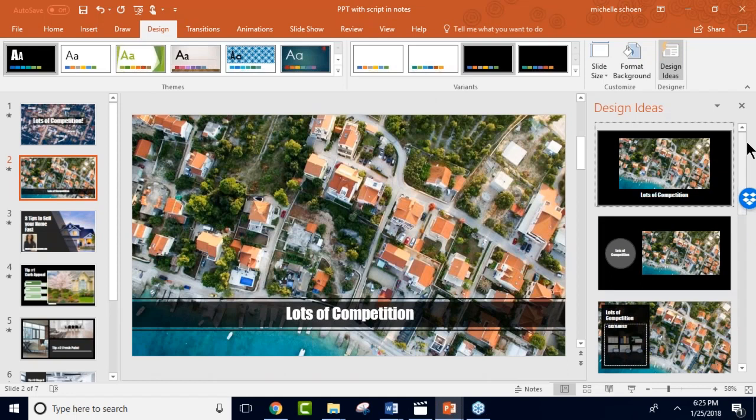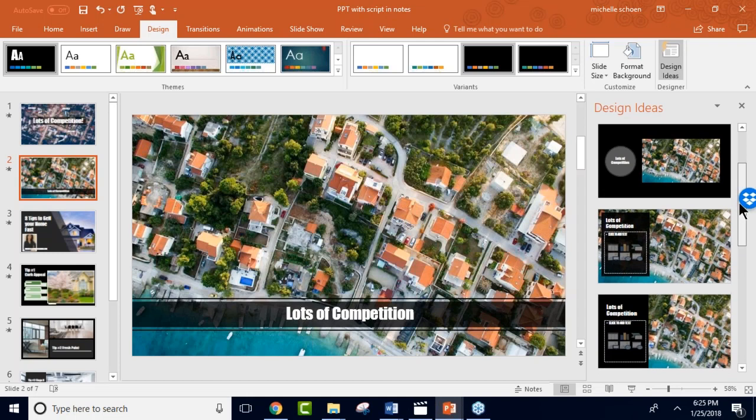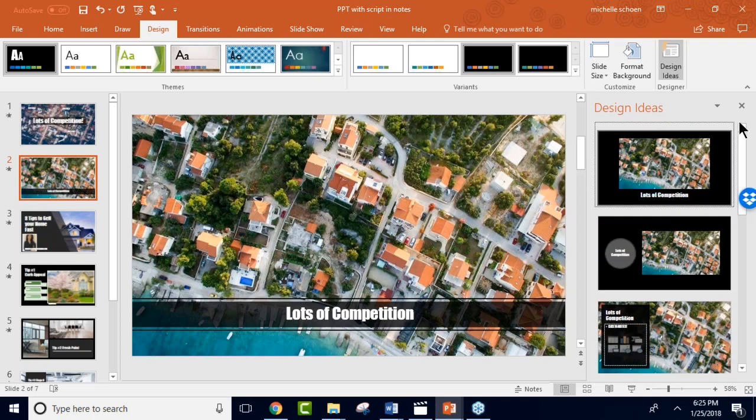But it's really cool because I don't have any design background at all. Nothing. Zero graphic design. I'm not good at it. I try and try, and I can never get things as nice as, say, a professional graphic artist does, but I don't have to worry about that now because my slides look really nice all the time now that I do them in PowerPoint and I use this design ideas.